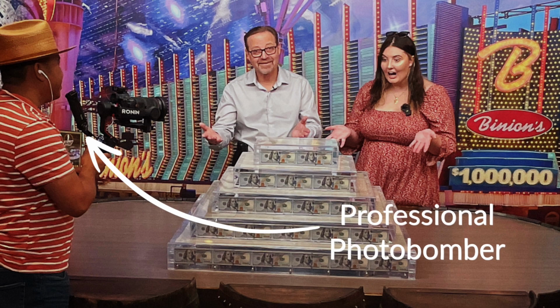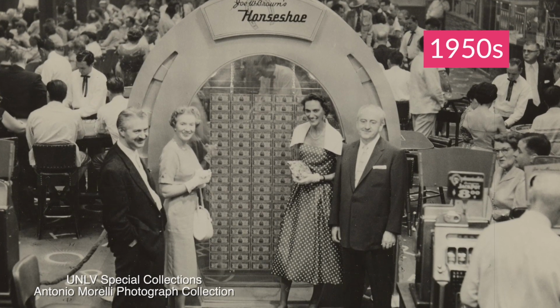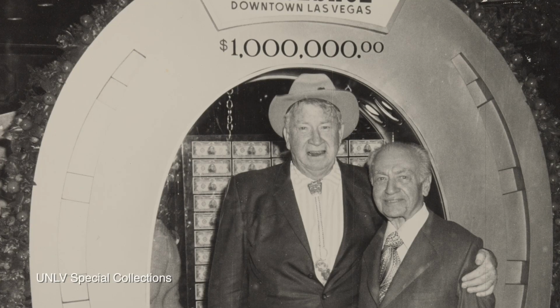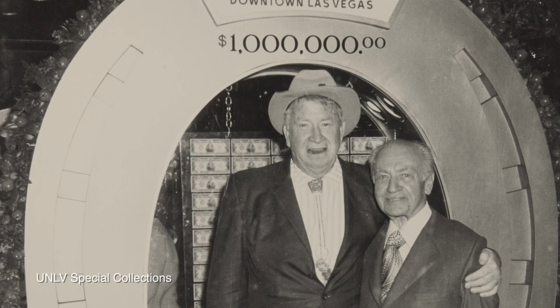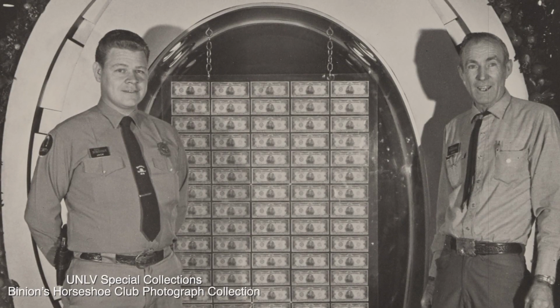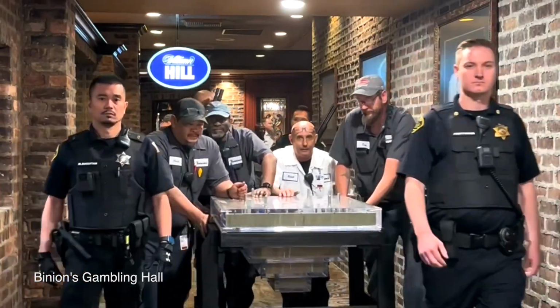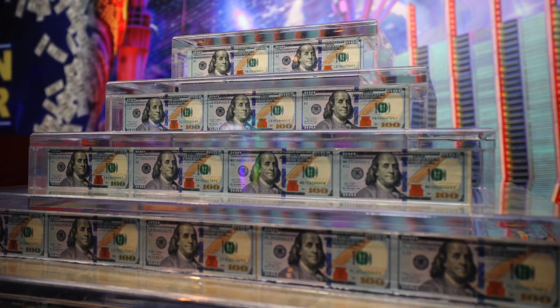The $1 million display dates back to the 1950s in the Horseshoe Hotel. The display was in the shape of a horseshoe and used $10,000 bills. In a world without smartphones, a photographer manned the attraction, taking photos of guests. It truly would have been an Instagram-worthy photo op if social media were around then. I'm never gonna come that close to $1 million in real life, so that's pretty cool. And yes, there really is $1 million in this bulletproof case.